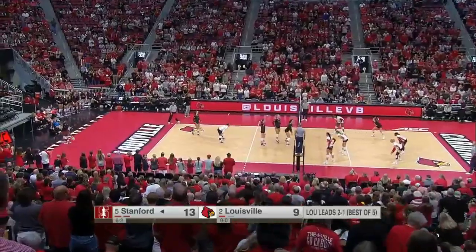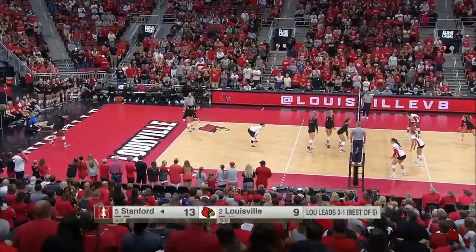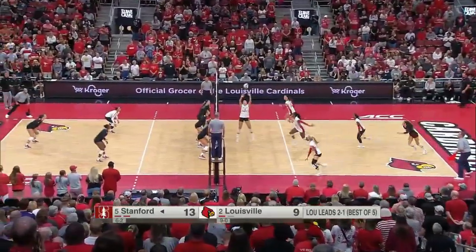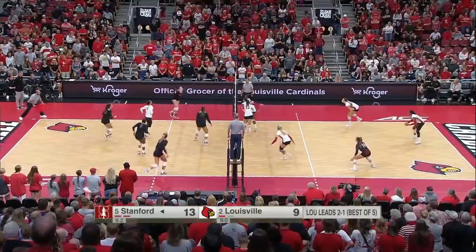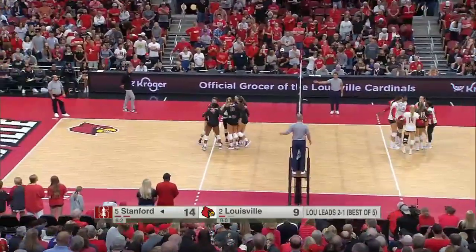Needs to happen though, regardless of her floor defense in transition. Louisville's got to get back to setting the middles and setting them a little bit more successfully than they have been in the last couple of opportunities. Speaking of an opportunity, there was one off the perfect pass. DeBeer is blocked by Kip, going left side to Baird, and crushes it down. Away from block.